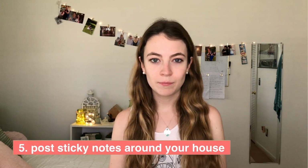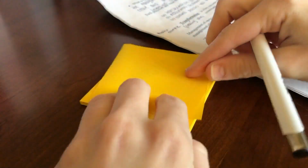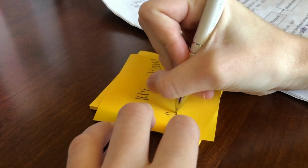Another thing I like to do is get sticky notes and put different words on them, and then maybe on the back of them write the definition, kind of like a flashcard, but I stick them all over my mirror and in the bathroom and in my closet, just so I'm seeing those words over and over again, and then I can take them off and look on the back and have the definition on there.